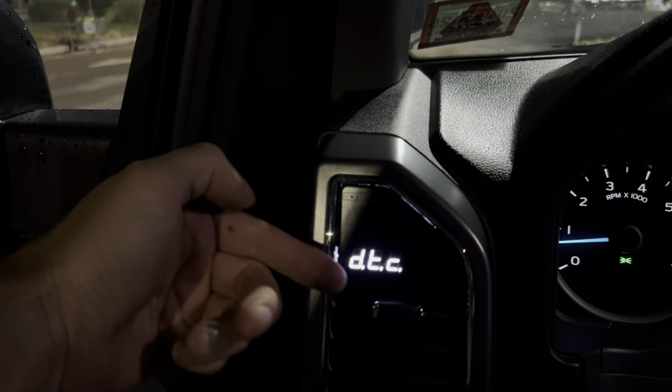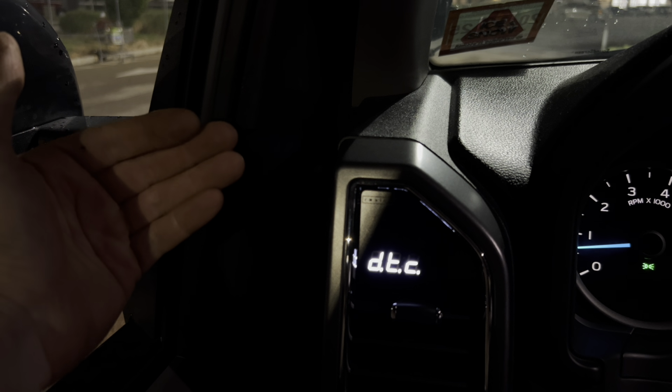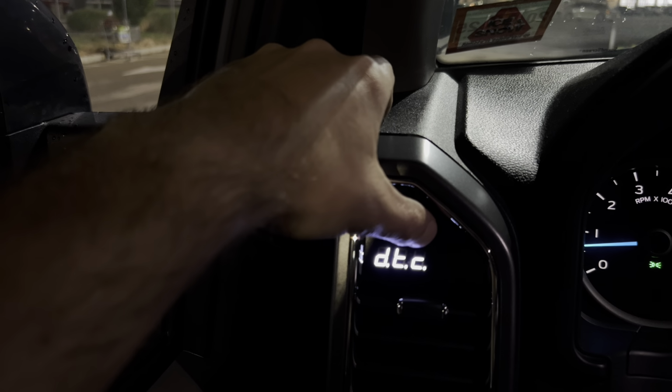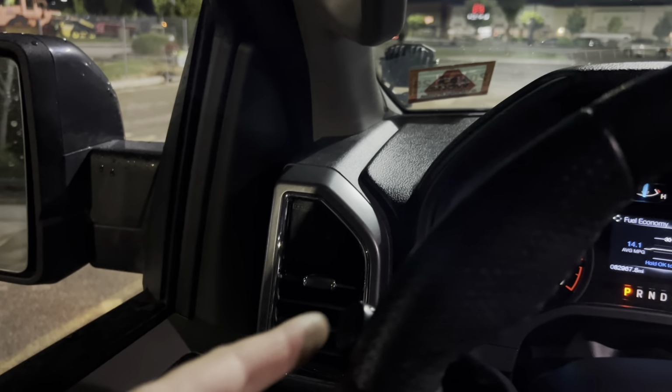But when there was a code, it would pop up what it was, and it said P0131. And in order to reset it, you just hold down the left button, and it would reset it, and that'll be on my way. So I'll do it as an example. Holding down the left button, and as you see, it says hold, and then it does this little thing, and then it would clear the codes. But it's not gonna do anything right now because there's no codes on the dash or anything.